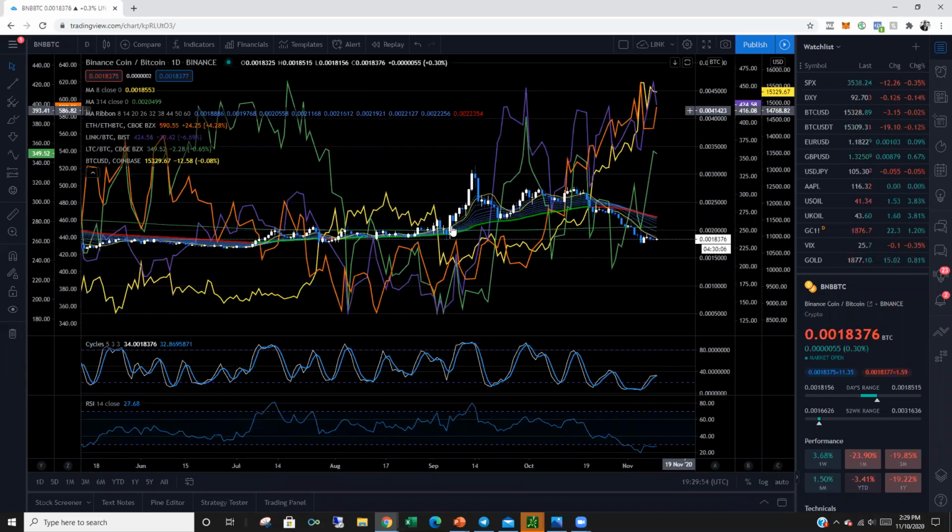If you can see, Binance is the blue and white candles. Everything else I have as a line pattern. And you can see all the alts and everything have moved up. This green line was Litecoin versus Bitcoin. It was kind of low, and now it's rallied, but you still have Binance hanging out down here.